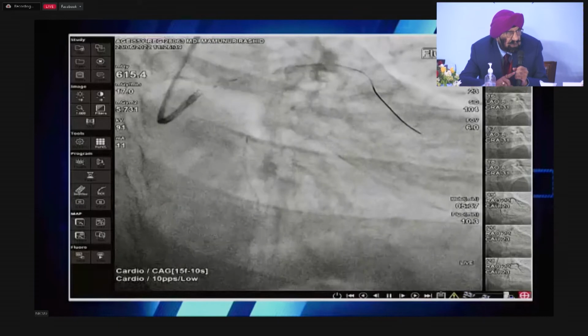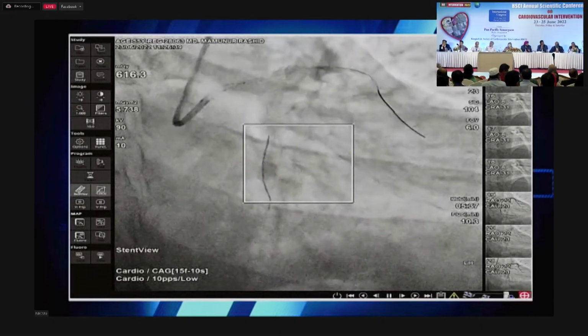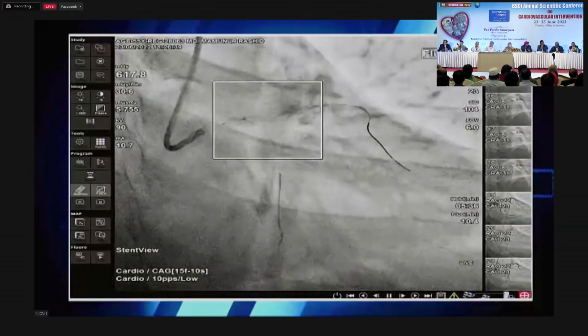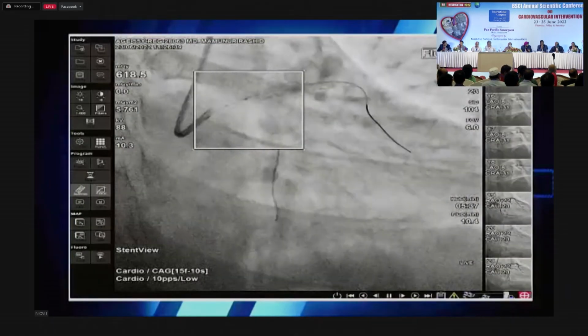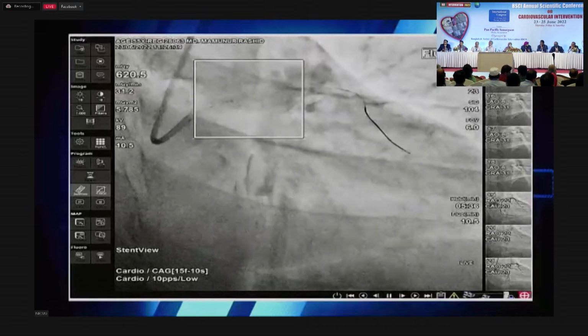So I would like to see this AP cranial view, please. Now I want to do POT with a 5.0 into 8 balloon. Okay, 8, that's fair enough. Shall I keep the wire in the left circumflex, or should I withdraw the wire before doing POT? What is your practice?